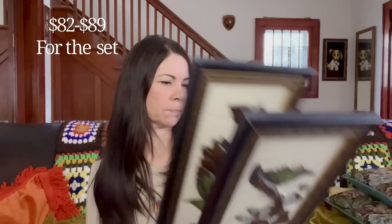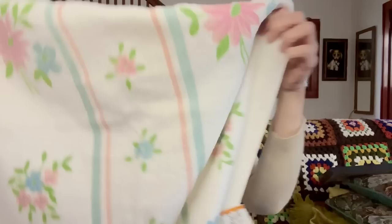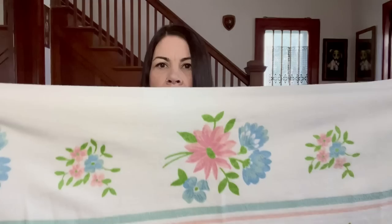And I found one towel. And it is a Wabasso towel. It was $3.99, and it looks like it's never been used. Really nice condition. Really pretty.